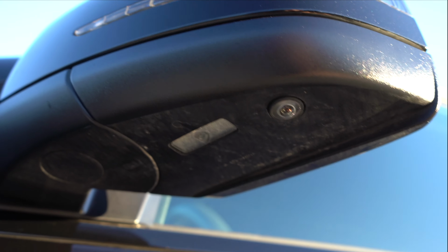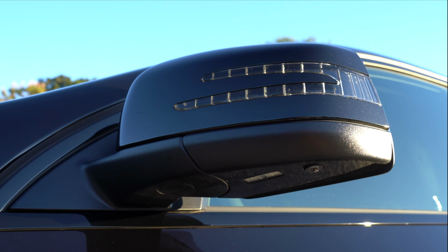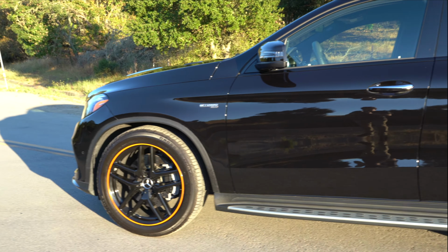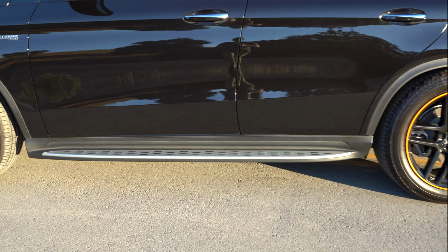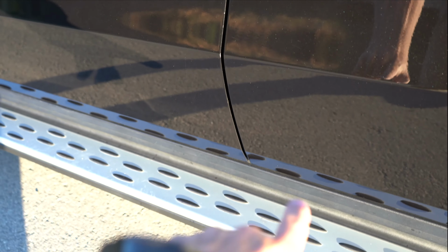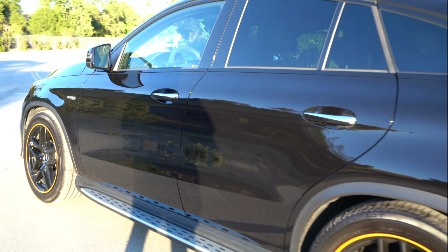Another place that a lot of people don't know where it is, but this is one of the cameras to help the car have the bird's eye view for your parking. So, it has a sleek look to the side as well. Another option you can get for the car is this side running board, so you can step up and then jump into the car, which I'll show you in a little bit when I show you the interior of the car.